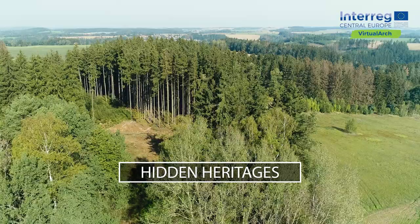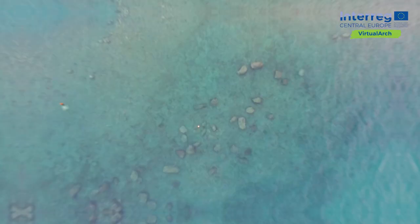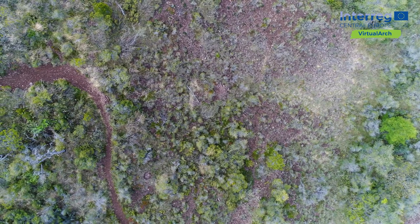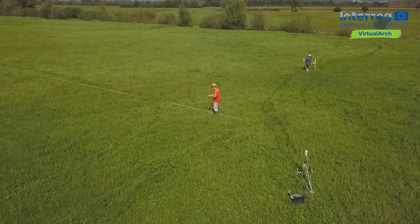Europe's traces of the past are for the most part invisible. Hidden in forests, located on the sea floor, or buried under modern housing. Archaeological heritage is hardly tangible for people if not researched and opened during excavations. Virtual archaeology seeks to research and develop ways of using computer-based visualization for comprehensive management of archaeological heritage.